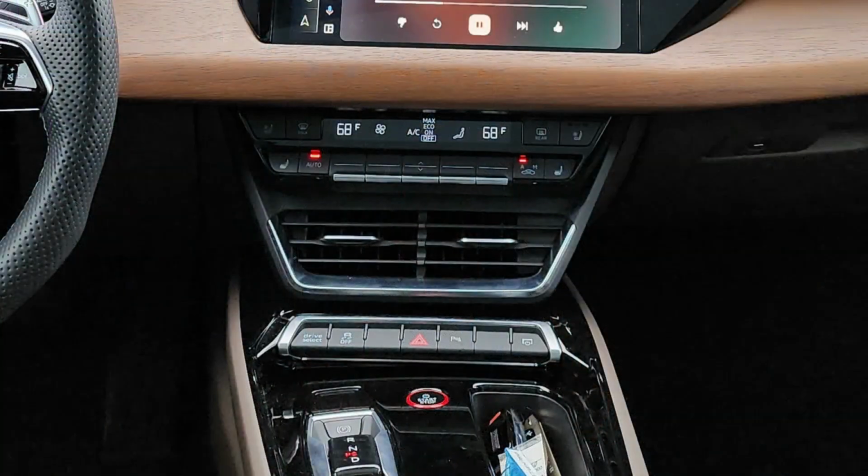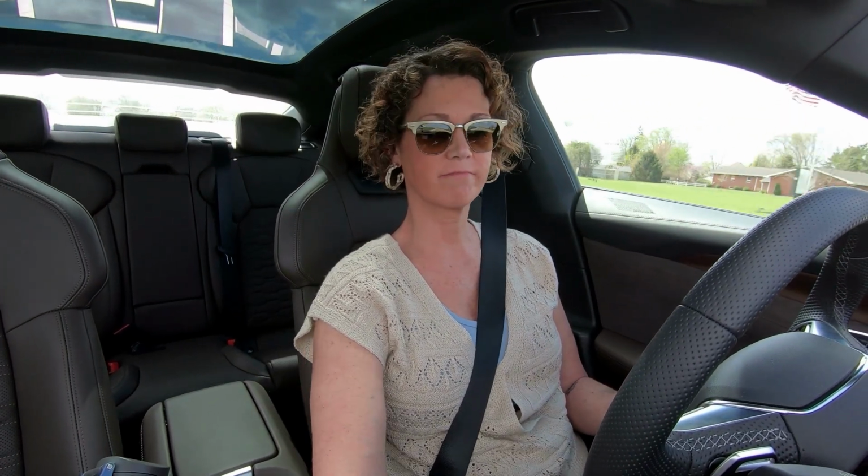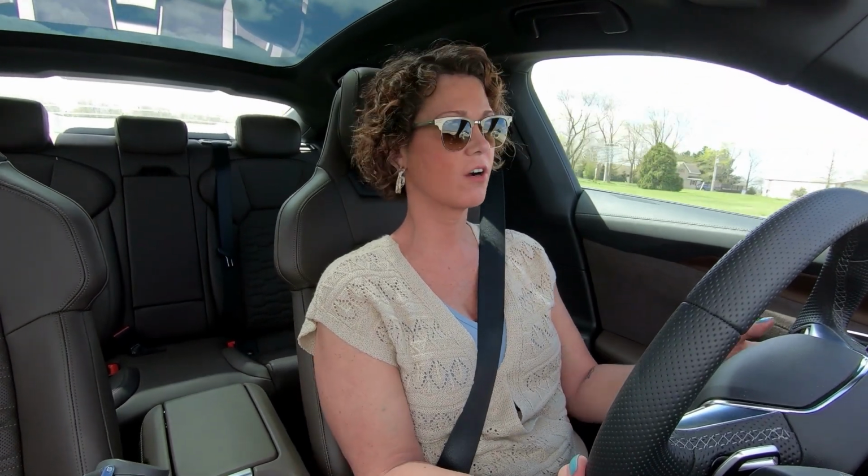Seat heater is on a physical button as well as the front and rear defrost, so that's pretty awesome. I like also how it has classic vents. They're just regular vents. I like that. I like how Audi has kept some classic things in this car that do make it really easy to use.